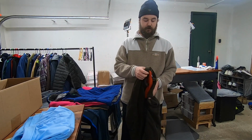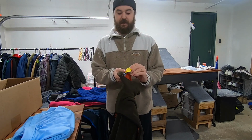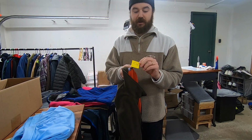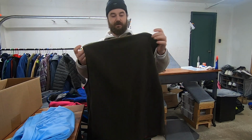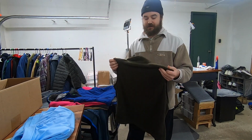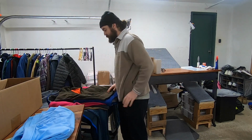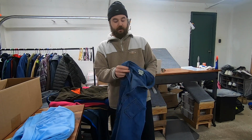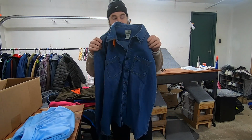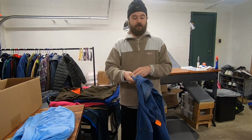Here is a Bum Equipment fleece vest. This was $10 tagged. It was half off and then 75% off, so it's less than $4. This is a good bread and butter item. I'll try to list this for maybe 20 bucks and sell it for 15 to 20. Here is an LL Bean XXL tall, so 2X tall, great size denim shirt.